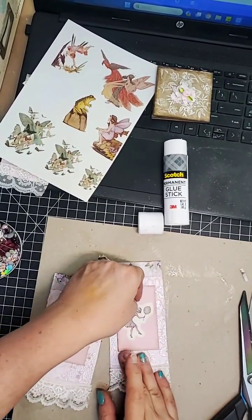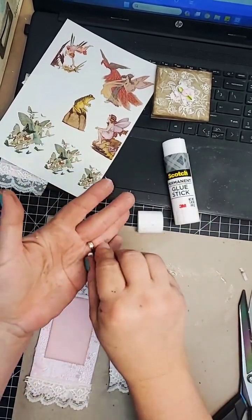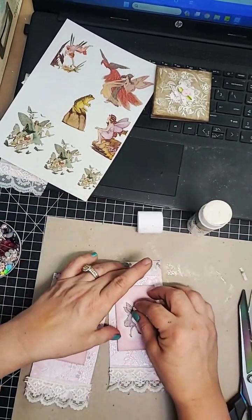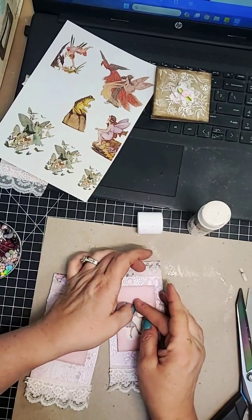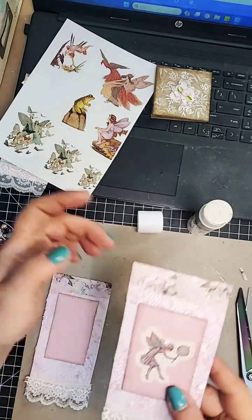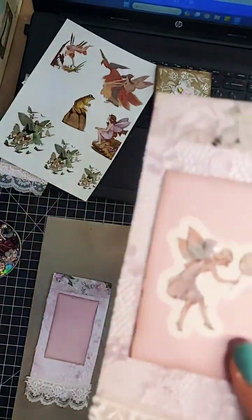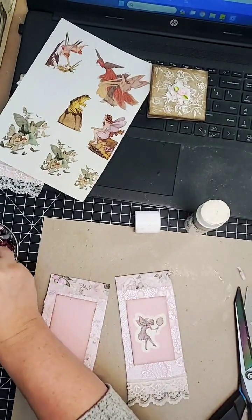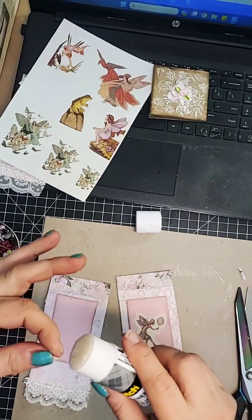Trying to get it in the right spot is a challenge. Oh, dang it. Messed around with it too much. All right, let's see. I think once that glue dries, it'll look cute right there. See? And then I just put a couple more on random places. I think that'll even it out. Come on.